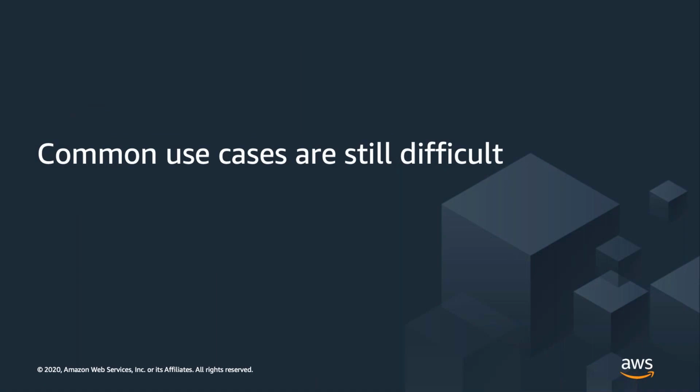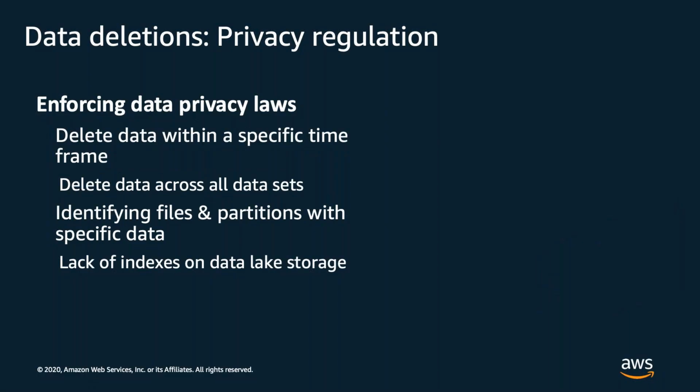In addition, common use cases are still difficult to implement. For example, enforcing data privacy laws, such as GDPR compliance, is very hard to implement with a data lake built on S3. This is because deleting data within a specific time frame, deleting data across all data sets, and identifying files and partitions with the specific data that needs to be deleted is still tough due to lack of indexing on the data lake storage. So think of it as having a book and you want to republish the entire book just because you want to delete a single line in the book.